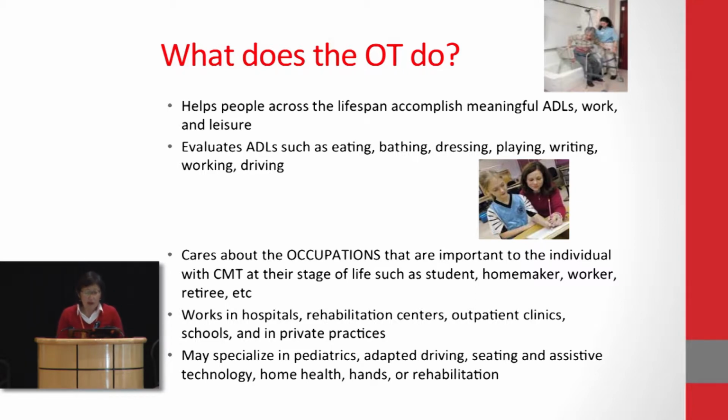What the OT cares about are those occupations that are important to the individual with CMT at their stage of life. So I work with children who basically play, or they're students, they become homemakers eventually, or learn the skills of homemaking. They are workers or wannabe workers, and ultimately, as a retiree, you have many, many things that are important for you to keep doing, and we'd like that to keep going on.